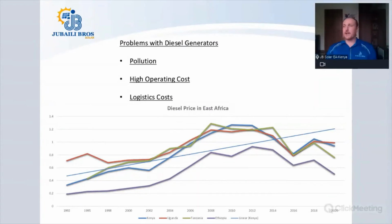But also there's a very high operating cost. And most of this is for the price of diesel itself. But there's also regular maintenance that needs to happen, and diesel generators, if you don't take care of them, will have problems. So any human error can easily add to your operating costs. And then there is logistics costs. And this is particularly for fuel, because fuel must be delivered to the site over and over again. So all of these factors are why diesel generators cause problems for the owners.